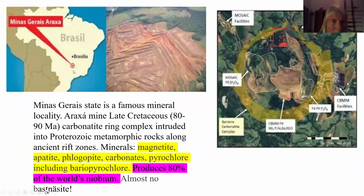Well, you know that it's a famous mineral locality. I would say that 100% of you have something from this location. And if not, you've certainly seen it again and again and again, and there's plenty of it in the Smithsonian. So this is the Araxá mine, which is late Cretaceous. This is much, much younger than the other things we're looking at. And this is a carbonatite ring. And you can see it on the aerial photo here.